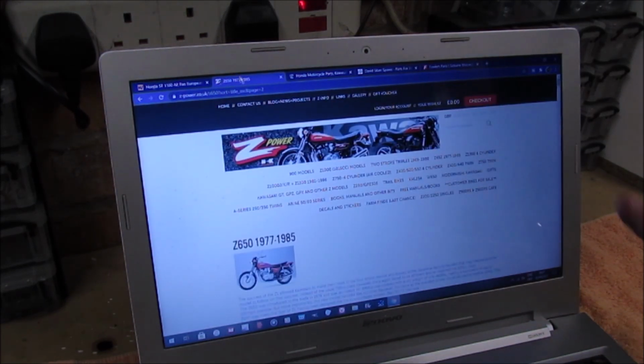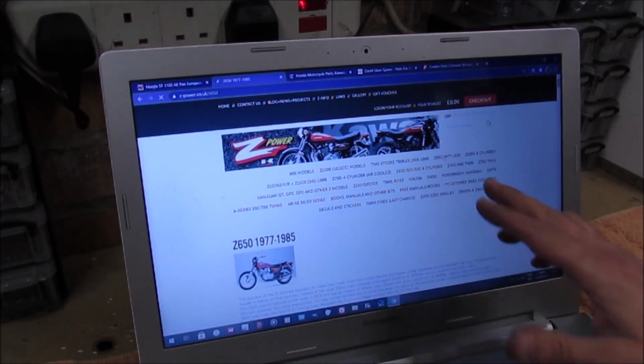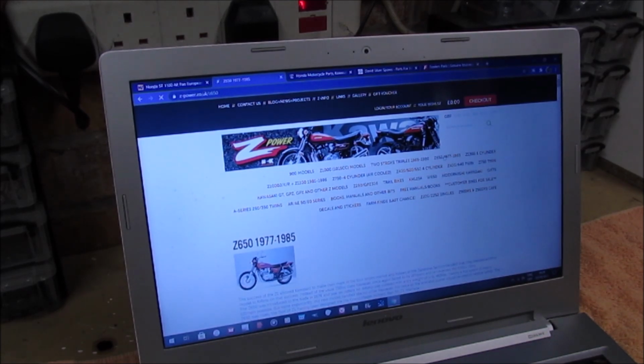Next one I use is Z Power up in Lancashire. They're UK based. The name speaks for itself. Many of you have heard of them. Covers Z900 models, the old Z1000s. You've got the KH series and the H series, Z650. It does cover a lot. Z400 4 cylinders, the 400 and 440 twins, 750s, GT, GPX and GPZs.